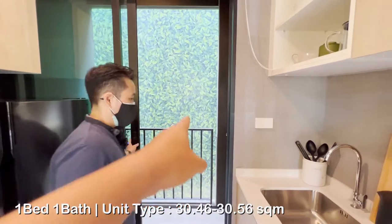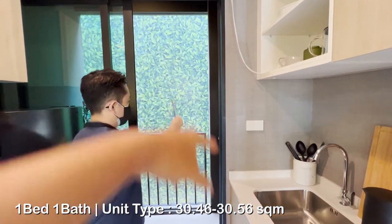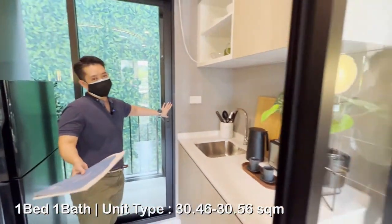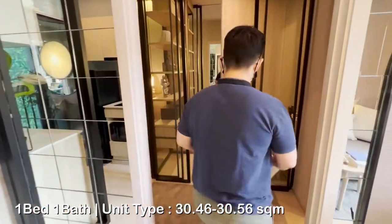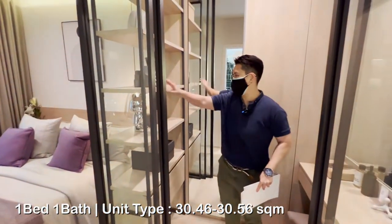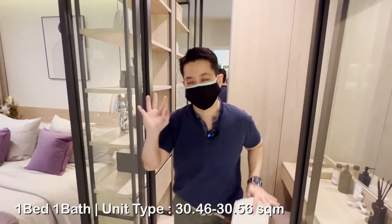Anyway, for you guys, you see where that is the construction? That is the starting. Because for this project, they already gotten the approval from the authority. So it's very safe. What you buy in, the layout will be exactly the same. Okay, for this wardrobe here, from my understanding, this shelf comes with it, but not the sliding glass. This is for ID.